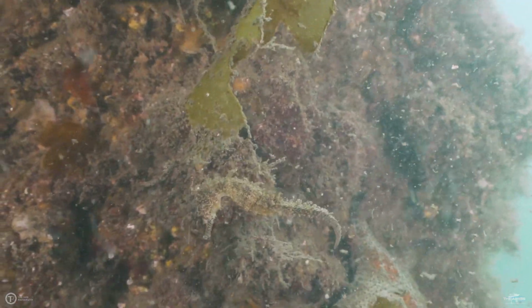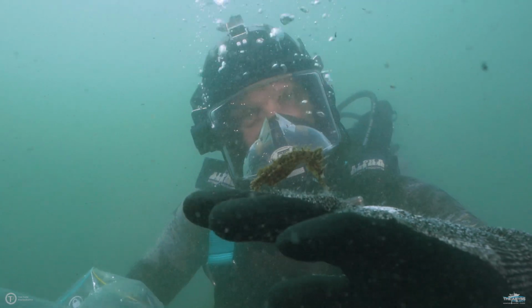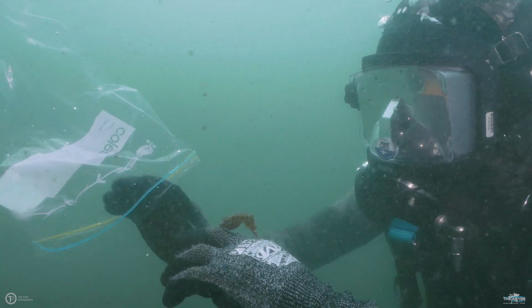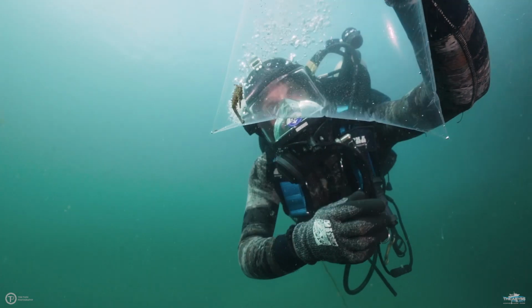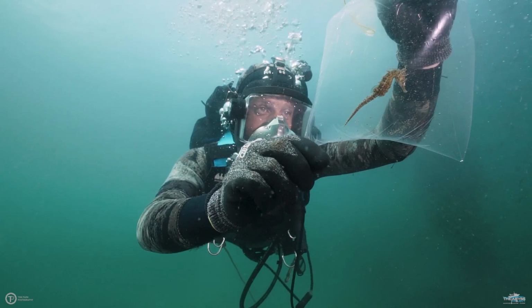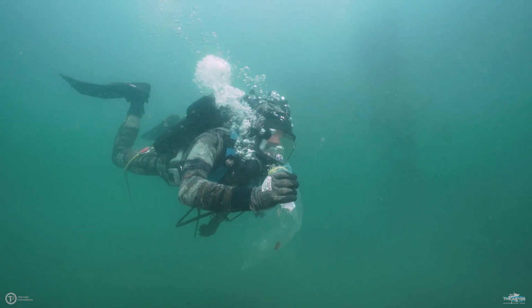Just found a Sydney Seahorse. Just going to go ahead and secure it in the bag. Copy that, Cody. Good job. And we have a secured female seahorse, and it's got a nice light brown tinge to it, and it's looking really good. I just finished up my search.